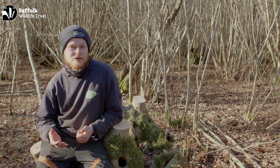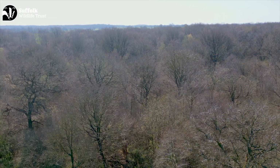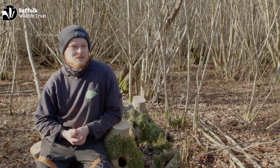I grew up bordering one of the Suffolk Wildlife Trust nature reserves. Spent my time as a kid looking at the wildlife that inhabited it, and from there stemmed a love of nature and a will to work within conservation and help to protect the landscape that we have.